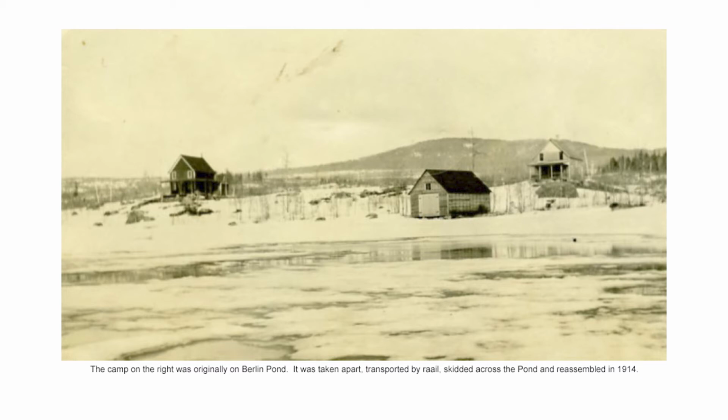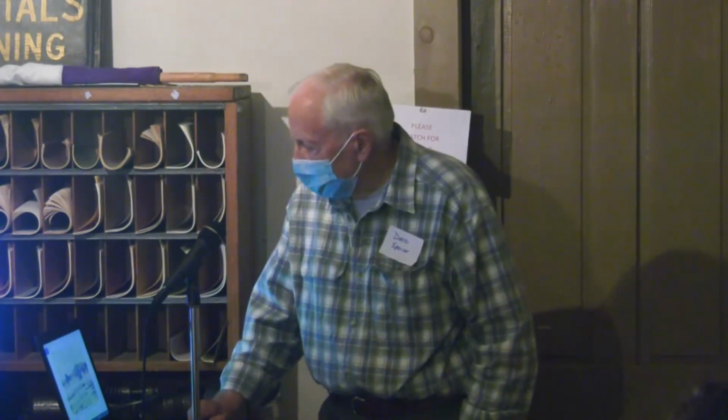And the camp on the right is the Tex La Rosa camp. An interesting story, I talked about ice being a critical factor, and that camp was originally on Berlin Pond. It was taken apart, loaded on a flat car, brought out to Groton, taken across the ice and reconstructed in this location. Where is Berlin Pond? Montpelier, Berlin area. Montpelier water source.